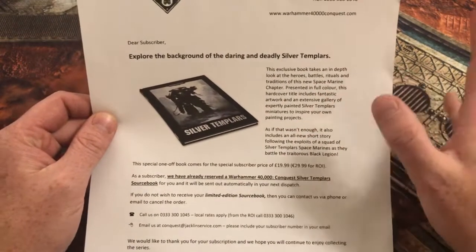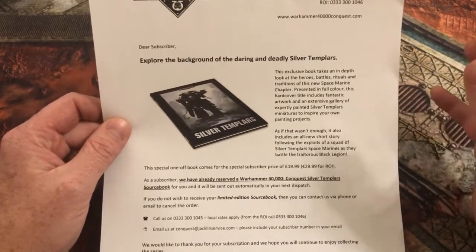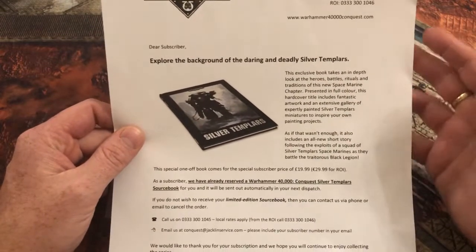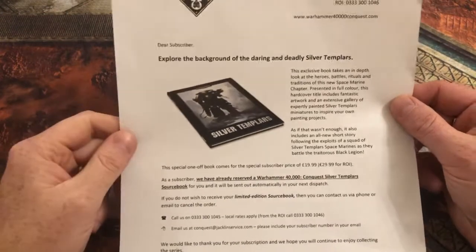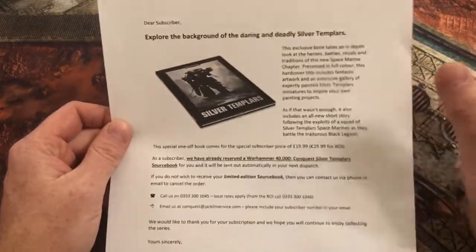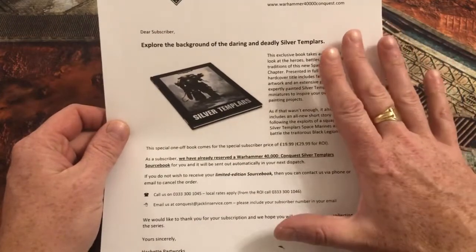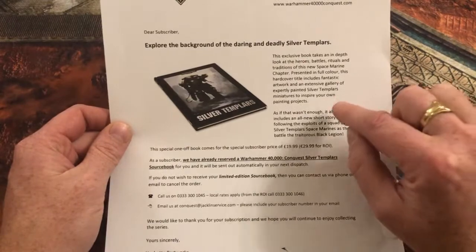Kind of weird, because obviously the Silver Templars are a successor chapter to the Ultramarines. They have a different paint scheme to the Ultramarines. They will not look like any of the miniatures that you will have painted up to this point if you've been following the Ultramarines painting guides in the magazine. So yeah, it's a slightly odd thing, but at least they've made it quite clear it's coming. And also, I received an email the other day pointing this out to me as well.